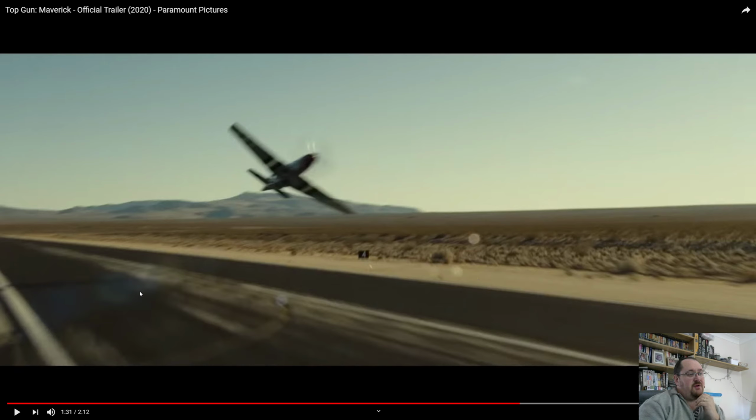So yeah, we've got a low fly past on a road. Interestingly, the car on the road is driving on the UK side, the left-hand side. So obviously this wasn't filmed in the UK, but maybe they were hedging their bets and giving the pilot some positional location.